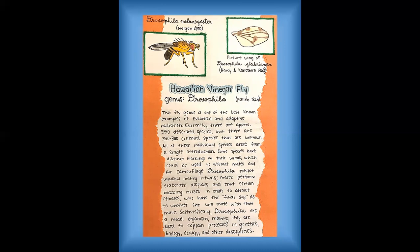Scientifically speaking, Drosophila are a model organism, which means that they're highly studied by a lot of scientific disciplines. People in the fields of genetics, biology, and ecology study these organisms, especially Drosophila melanogaster, which was first described by Meigen in 1830, to better understand development and genetics, and how changing certain conditions affect development or genetic transfer. And by better understanding these model organisms, we have a better understanding of how mammals develop and how specifically humans develop. So they're very important to science.